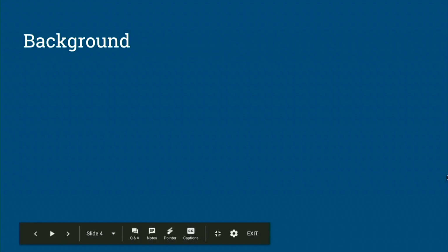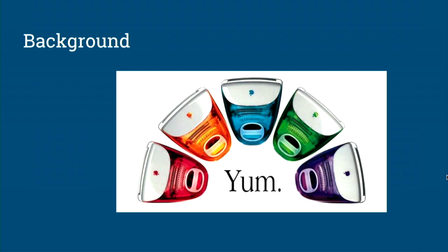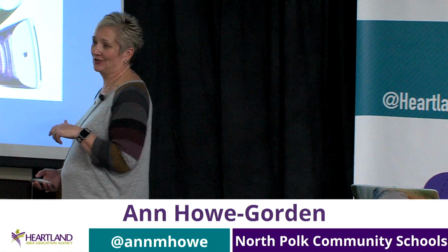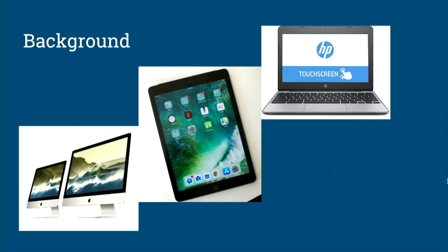When I started teaching, these were the first computers that we got new in my lab. I don't know, half of you in here probably weren't even born when we had these kind of computers. These were called the Yum computers because they were grape, lime, blueberry, orange, and strawberry. Now, however, we've got 2 labs with 27 iMacs. We've got multiple carts with Chromebooks, and we've got multiple carts with iPads as well.